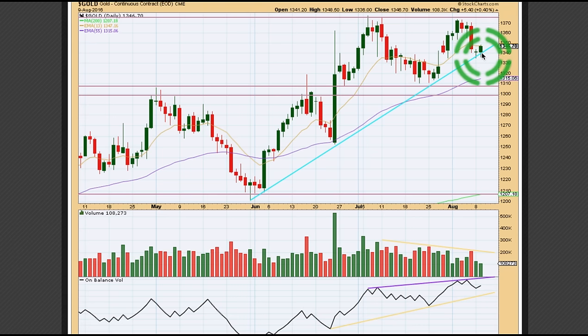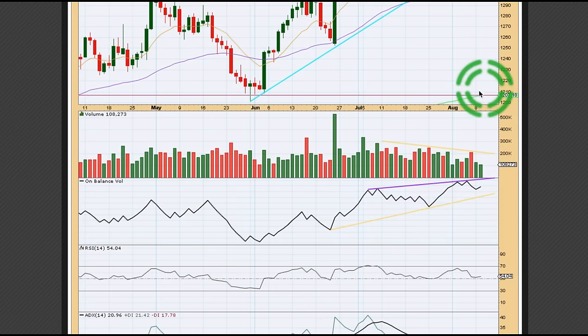As price is moving essentially sideways, volume is essentially declining. Price is finding resistance about 1375 and support about 1305. On balance, volume trend lines have been redrawn today. A break above the purple line may precede an upward breakout from price. If that happens from on balance volume, that would be a strong bullish signal. Conversely, a break below the yellow trend line would be a strong bearish signal from on balance volume and may precede a downward breakout from price.